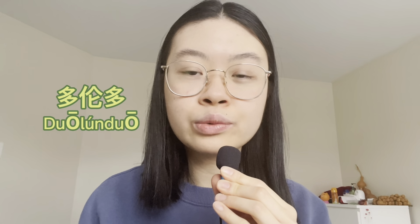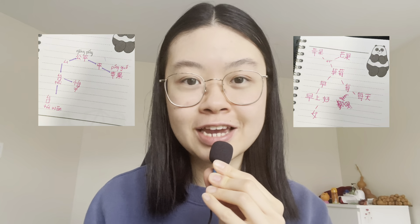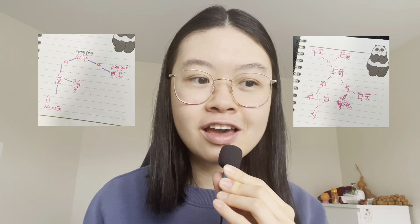It's Duo Lun Duo. Lun is also in London. So that's how I take characters and match them with other characters. It's also in my Chinese character trees that I make, and I'll talk about that probably in another video. It's just like, for that one character, Lun, what other characters or words can I make with the radicals and components? So Lun Dun, Duo Lun Duo is one of the other words that I can make with the character Lun. And I think that's very helpful.